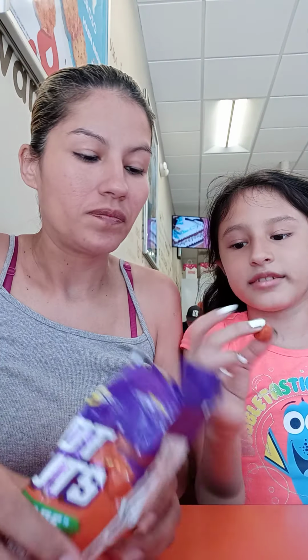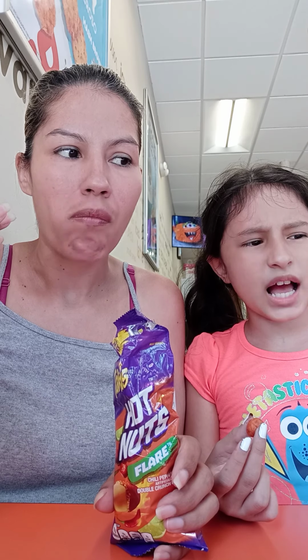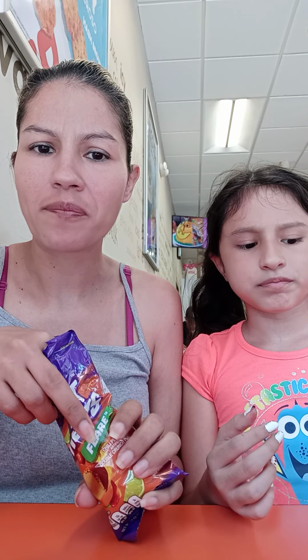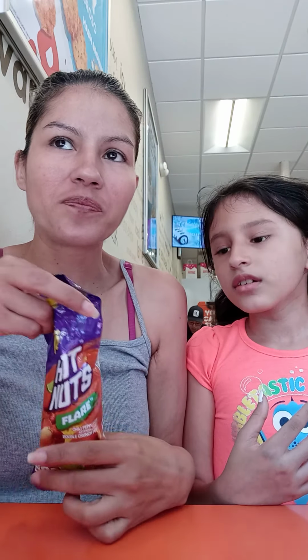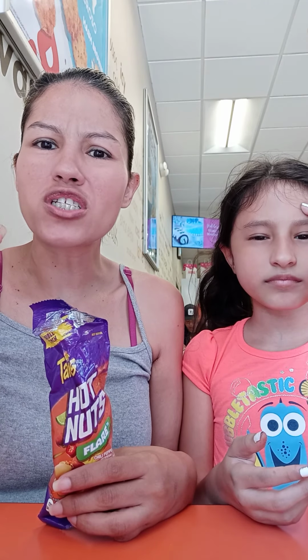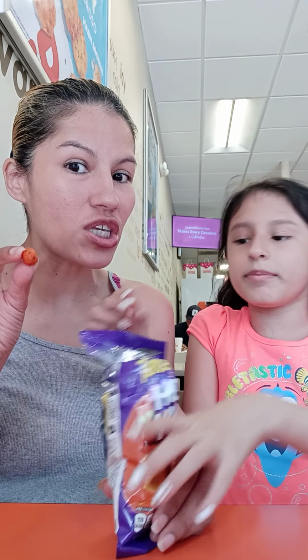Okay, so what is that? It's a nut. I taste more nut, I don't really like it. Which one you like better? It's just a little bit of the spicy, but I do like nuts. It's not spicy like this one. You can taste the nut, more nut than spicy. Like you can taste peanut butter in it, right? Yeah. I'll give it like a 9 out of 10. It's a little bit sweet, right? Yeah, in between sweet and spicy.